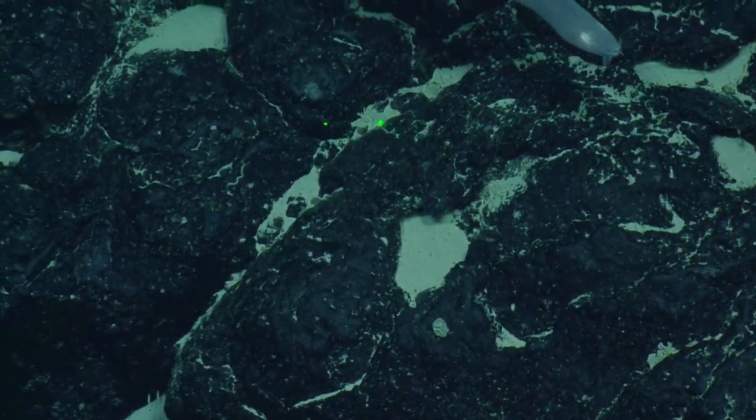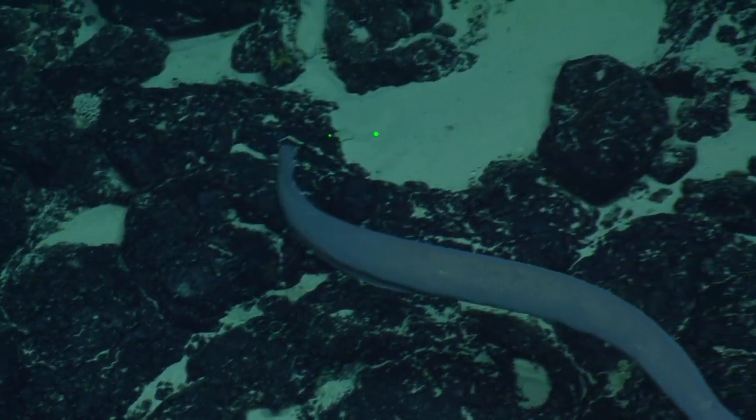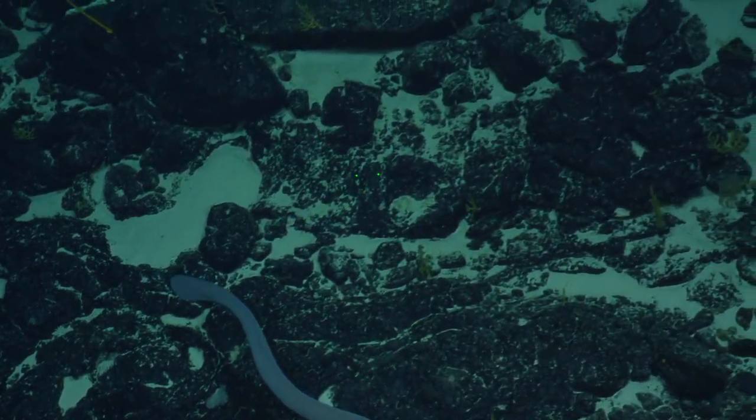This hagfish looks like it has wisdom. I was just thinking about that. It looks like it's carrying a lot of wisdom as it swims along the ocean floor. And a lot of slime.